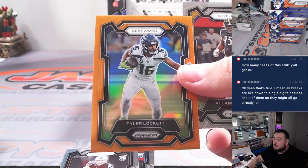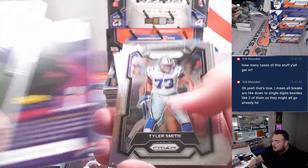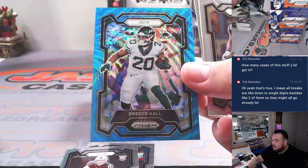Tyler Lockett. Like I said, guys, it looks like to me the centering in this Prizm is going to be really good this year. Out of 249. I'm not saying every single card is a perfect 10, but I haven't seen one really, really off-centered card just yet, at least in this case.